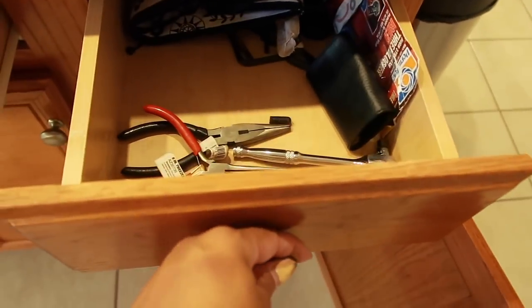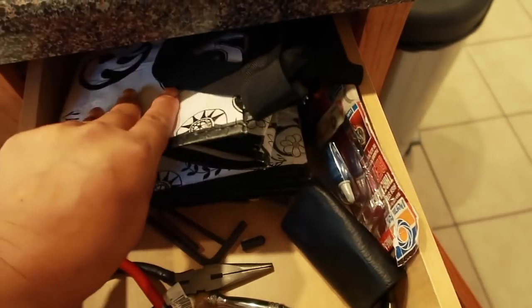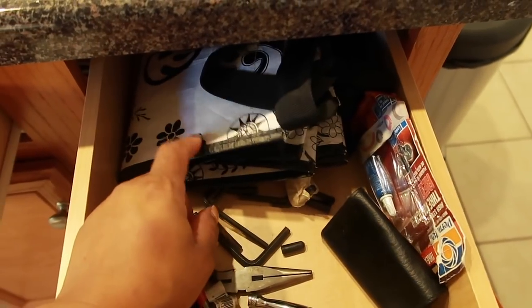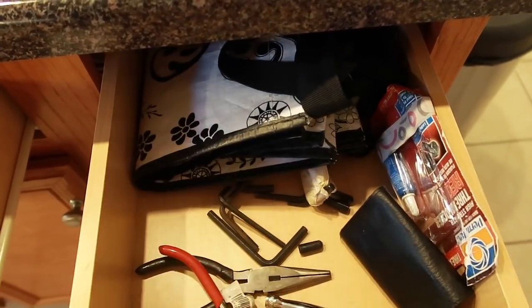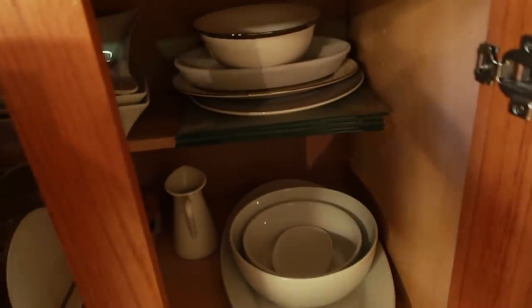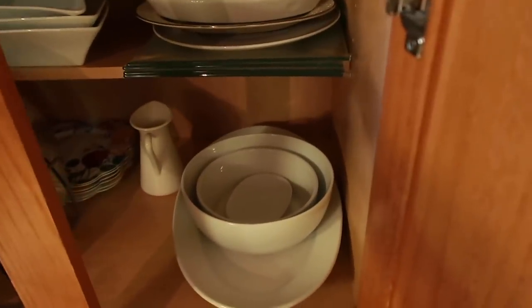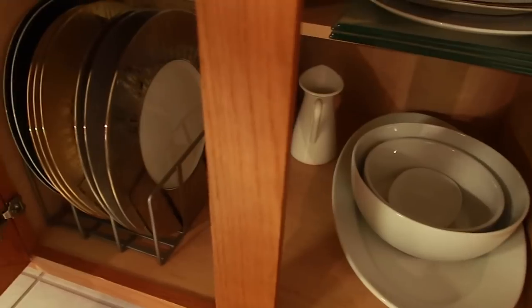And then here is just like tools that I've been finding in our household goods. Again, work in progress. And this is just like a little reusable bag. We walked to Walmart the other day and we used that bag. Yay. And then here is our last cabinet.